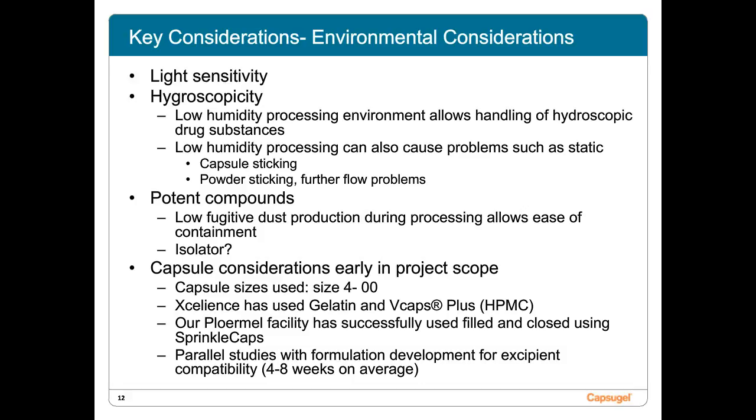Humidity, as we know, will change the aspects of the API, whether it will change its chemical form or some of the other aspects that we have seen, such as the material starting to become wet in nature and starting to reduce the flow. That's where you'll start to see a lot of sticking and a lot of the other aspects that happen to the API while it's in the hopper.